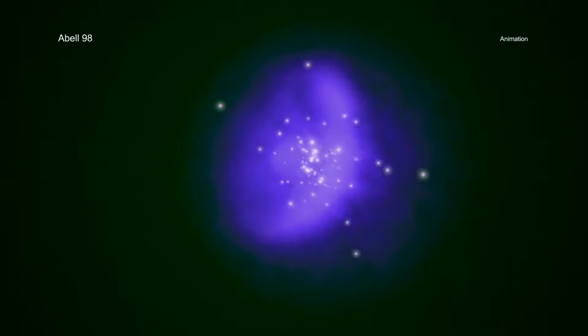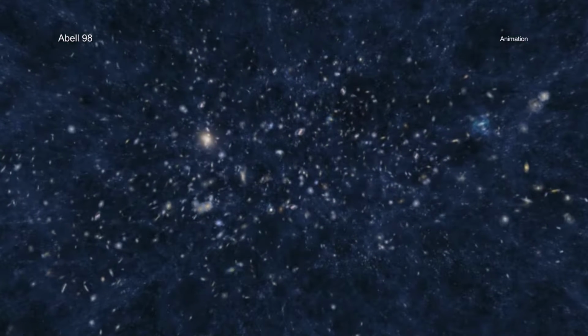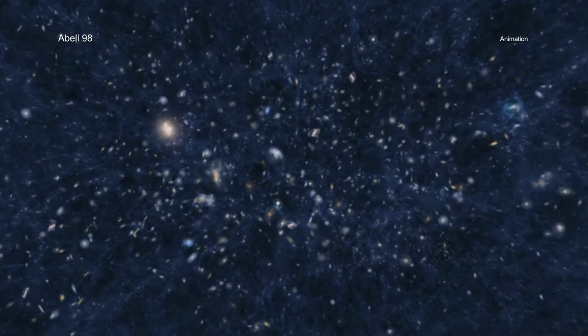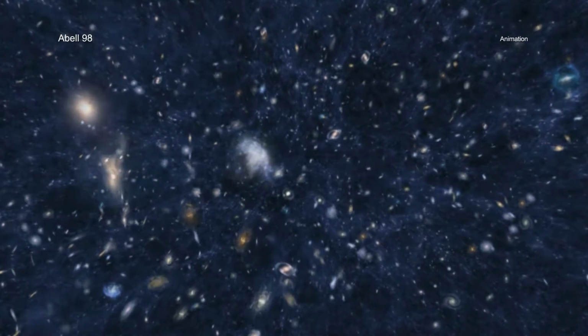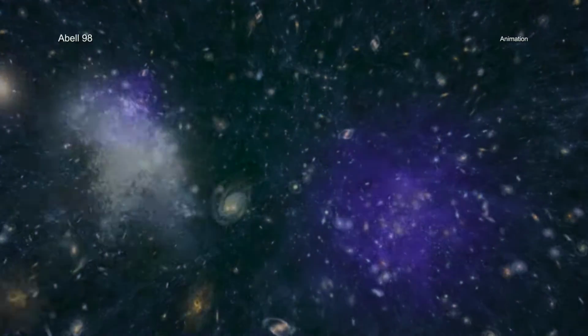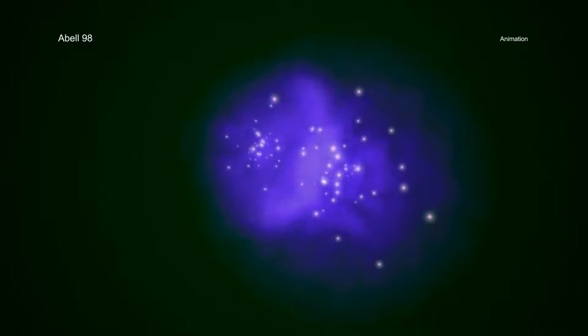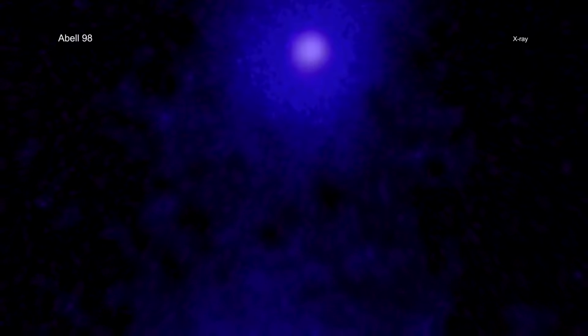Galaxy clusters, which contain thousands of galaxies, huge amounts of hot gas, and enormous reservoirs of dark matter, are the largest structures in the universe held together by gravity. Scientists think they are able to reach their colossal size by merging with one another over millions or billions of years. When galaxy clusters collide, astronomers get a chance to see extreme physics that they rarely see in any other cosmic setting.